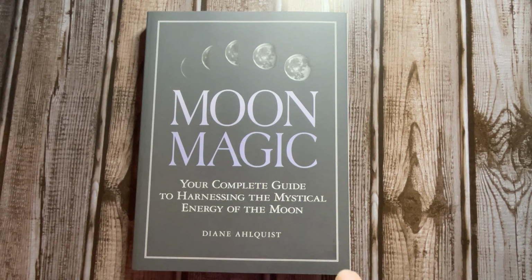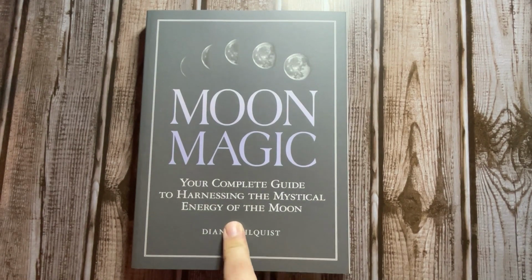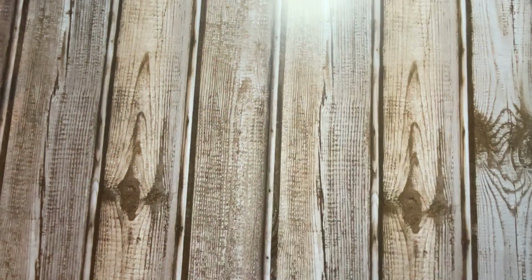So if money's tight, Five Below is a great place to pick up some good books. Moon Magic is going to be one that I was super excited to find there.